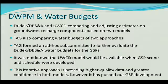Mr. Chair. Just have a question. So when you say it's pushed out the GSP development, do you have an estimate in terms of the time, how much it's pushed out the GSP development? Yes, Director Bennett, I have a later slide, and I'll talk about our current look at what the schedule looks like, incorporating that, but it's a couple months at this point.